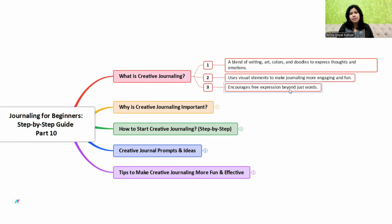The third thing, it encourages free expression beyond just words. Sometimes we feel very bored whenever we write a journal. So what you can do, you can include art, you can include doodles, you can include coloring. Mandala, it's also a kind of journaling, a kind of meditation when you are writing. If you have negative emotions, people generally pick dark colors. If they have a very relaxed, calm mind, they pick up the light shades or the bright shades. So you can do that.